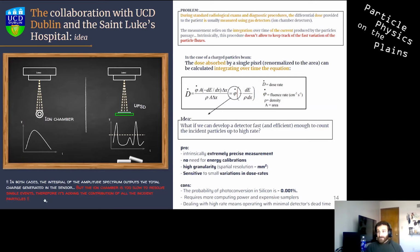Over here on the left, we have a schematization, a cartoon of how to expect the detector response from the two. But in the case of, for example, a charged particle beam, the dose absorbed can be obtained integrating this formula over here. So the idea was, what if we can develop a detector that is fast and efficient enough to actually count this parameter over here that is called fluence or fluence rate? So instead of integrating the charge and searching for the dose, which needs calibration, you can do it with an ion chamber, so we wouldn't need our detector. But what if we want to actually count the particles?